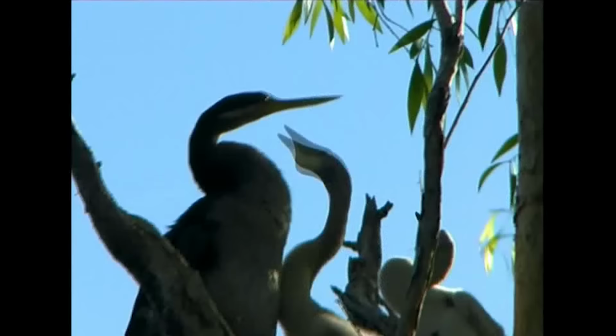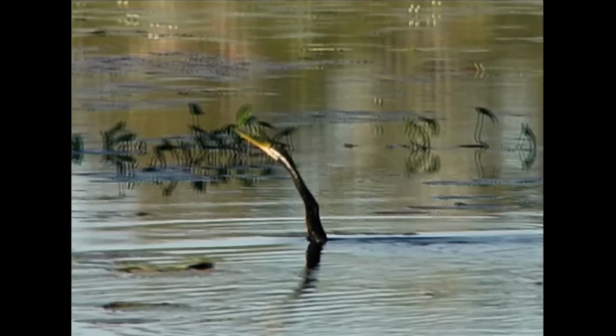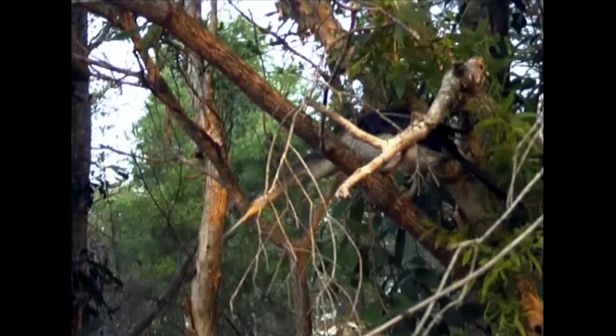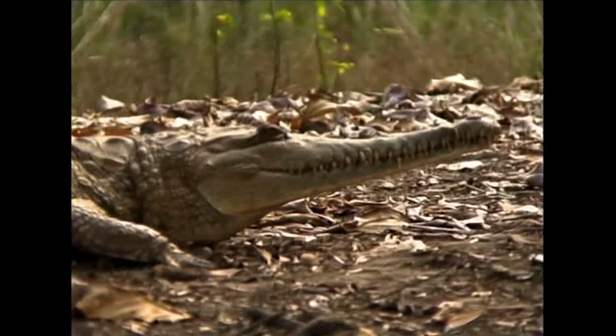High in a tree, a nesting darter tries to appease two hungry chicks. She must dive for their supper. This darter has a big problem. There's a freshwater crocodile below. The crocodile seems more interested in lapping up the sun than having darter for dinner.